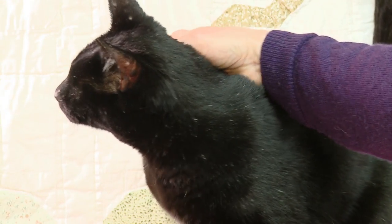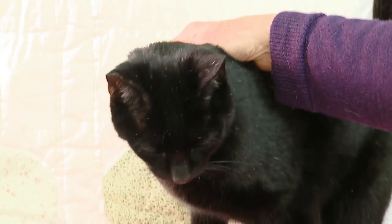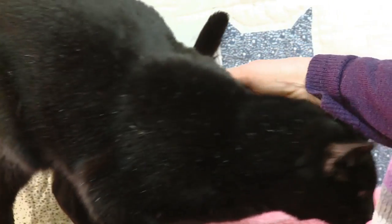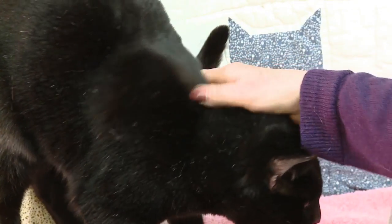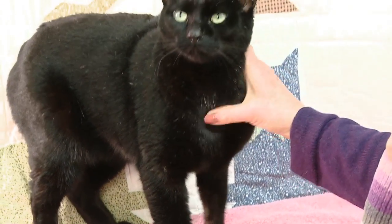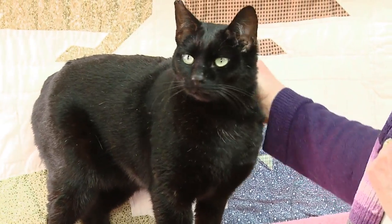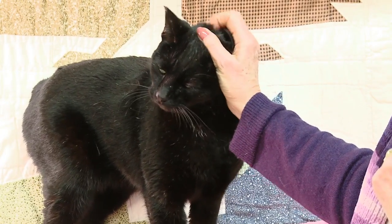He has some really interesting little white polka dotting going on too. I think that's rather distinctive. Although you do see it in black cats, you don't see it usually as widely distributed as you do in this one. You just see a few white hairs on the chest, which he does have, but then there's white sprinkled in his coat all the way back.